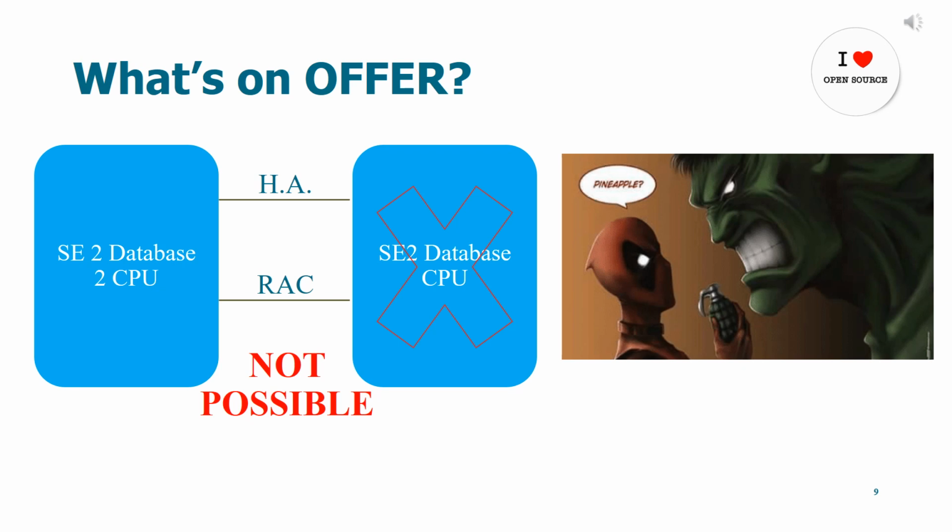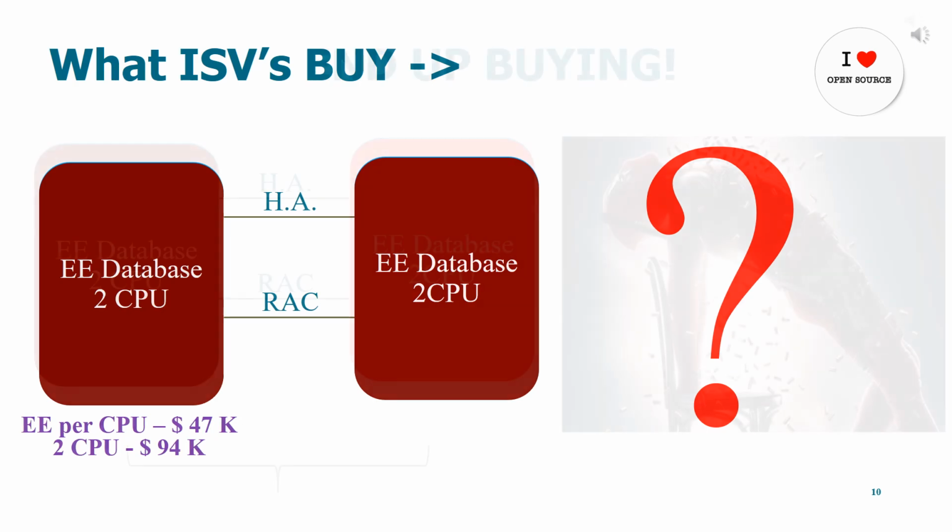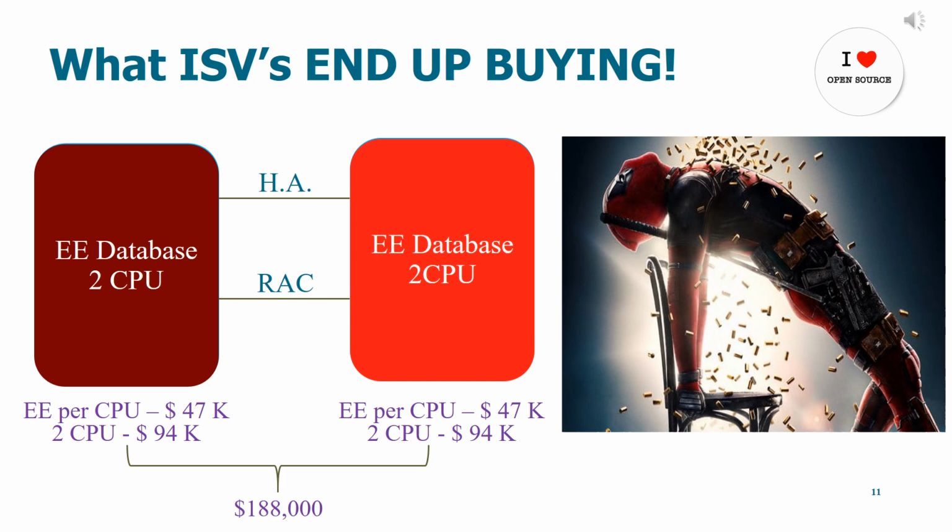However, because it's a 2 CPU machine, you cannot use the SE2 edition with RAC. Only if this was a 1 CPU machine could you use the SE2 edition, but because it's 2 CPU and you want Oracle RAC, you have to go with the Enterprise Edition, which will cost $47,000 per CPU. All of a sudden, this is going to cost you $94K for the same machine, and because you're using RAC, you also then need to put $94K on the other side, which then takes your solution cost to $188K in licensing, plus support on top of that.